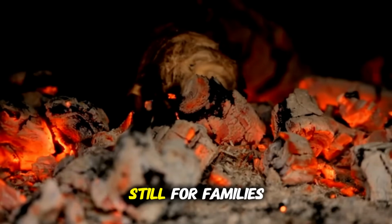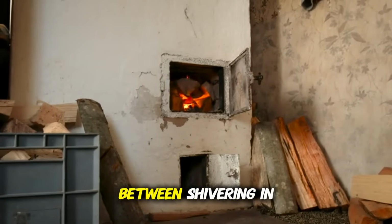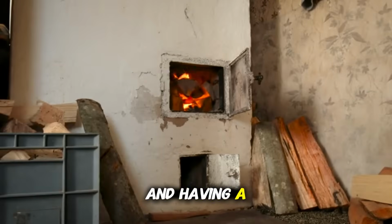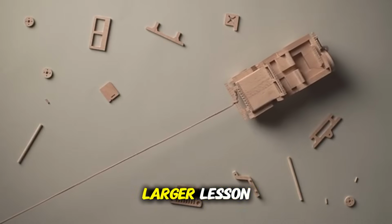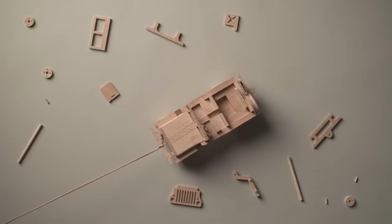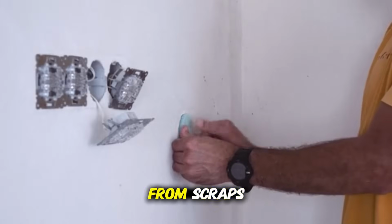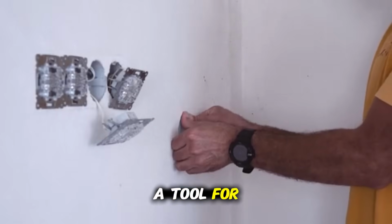Still, for families facing weeks of frost with empty coal bins, these crude blocks meant the difference between shivering in silence and having a steady, if modest, source of warmth. This forgotten wartime practice carried a larger lesson. Survival was never about perfection. It was about making something useful from scraps, transforming what the world discarded into a tool for life.